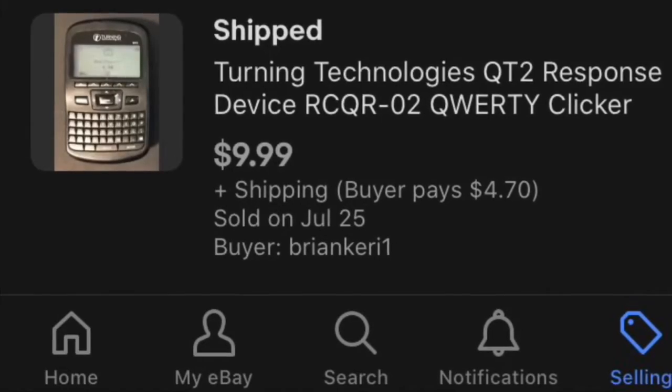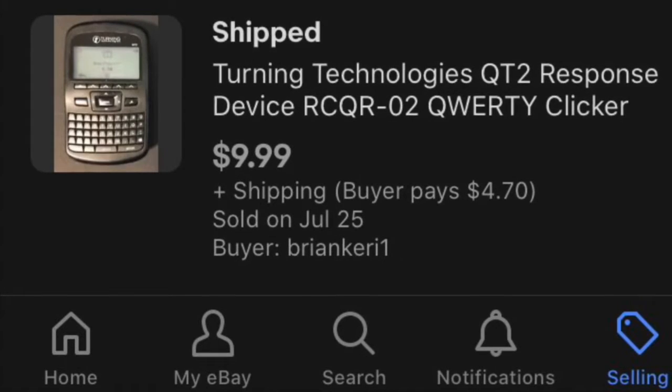I'm going to go through these kind of quick. Turning Technologies QT2 Response Device, RCQROT QWERTY Clicker. This is like a response device you'd use in a large classroom or a lecture hall, and I paid $1 for it and sold it for $9.99.